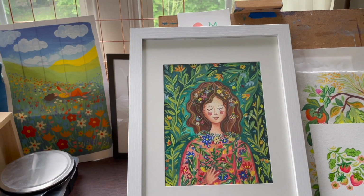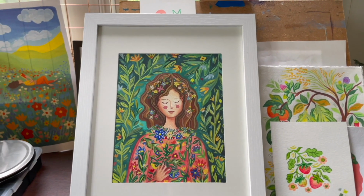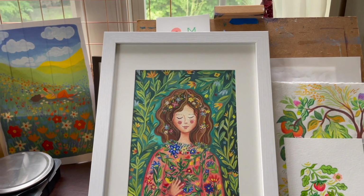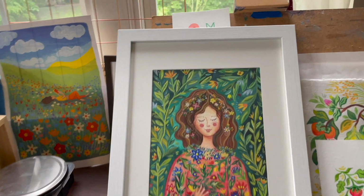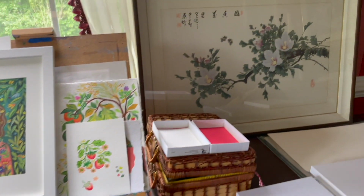It's one of my favorite paintings I've ever made, and I'm so glad I still have the original. A lot of the originals I've made in 2020 have been sold, so I'm really glad I have this one and that she gets to be with me. And then we have this over here.